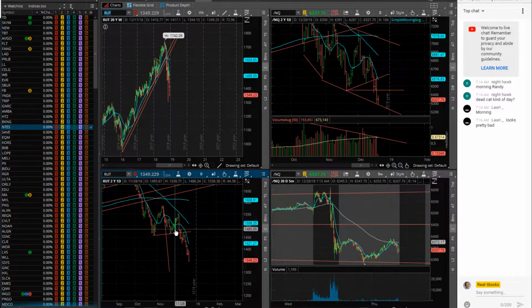The Russell 2000 is well into new low territory after a break of this bear flag formation. Small caps taking it on the chin, so this is a risk-off environment for institutional investors. And with the transports rolling over, it looks like it's a fundamentally off event as well.